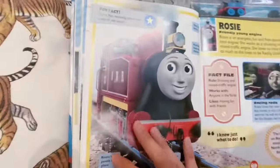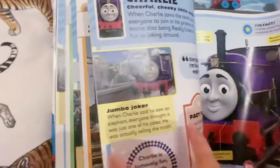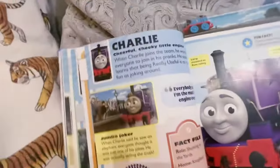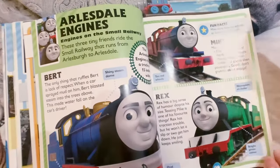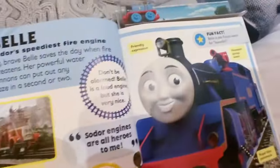Okay, so many pages. I like all the pages here. Informative, about the characters. So this is Rosie. Charlie. No, it's a green one. This one. Now let's just browse through quickly. This is Charlie. Okay. What's this? Arlesdale engines? Bert, Rex, Mike. T-Rex. What is that, a dinosaur? Tyrannosaurus Rex. Bill is a fire truck. No, she's a fire engine. Yes, a fire engine.